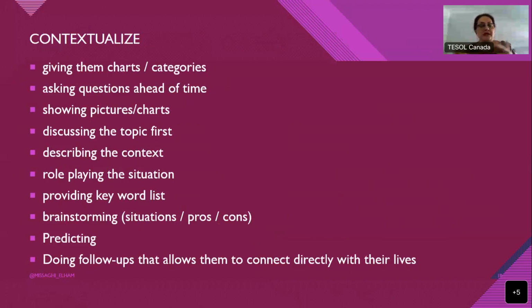So they listen, like to an interview, and I ask them to take notes. Then in their pairs, they practice that role playing and interview each other. To prepare for that role play, we need to pre-teach the keywords first, because they have to learn the words first, then they can run the dialogue.